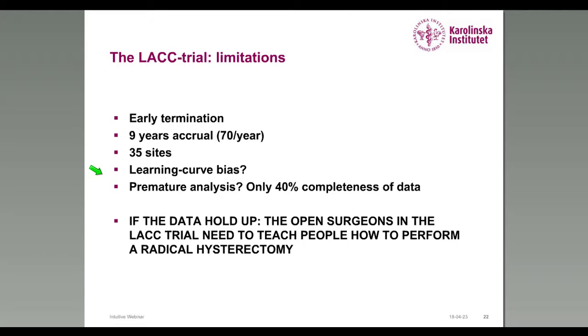Maybe we're also looking at a premature analysis of the data, because only 40% of the data were complete when they published the abstracts. I think this is so important right now, because if the data from the LAC trial hold up, then clearly the open surgeons in the LAC trial need to teach us all how to perform a radical hysterectomy, because I don't think anyone has these numbers: a 2.2% recurrence rate and only 1% dying from the disease in stage 1B1. That's essentially the same as curing the disease.